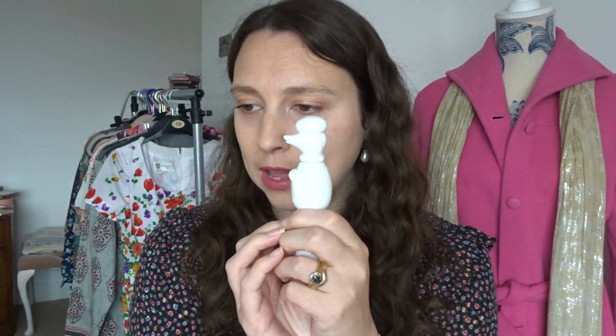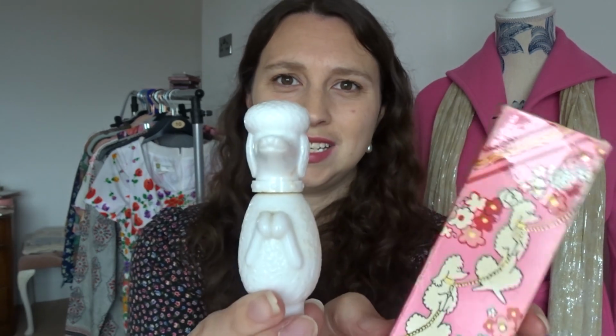They do a black one, there's a pink one. And I was having a little look online to see how much I've paid in comparison. I think I've done pretty well because I'm seeing them for a similar price point, but not with the box. And I've got the box and it sits on my dressing table next to the box. But I think it's so cool. 1960s, I love the box too. I think it's so cool.